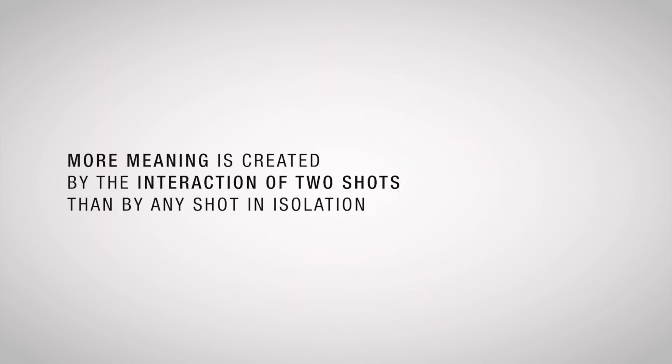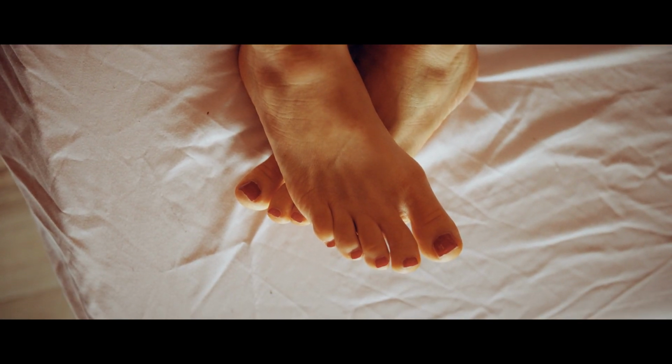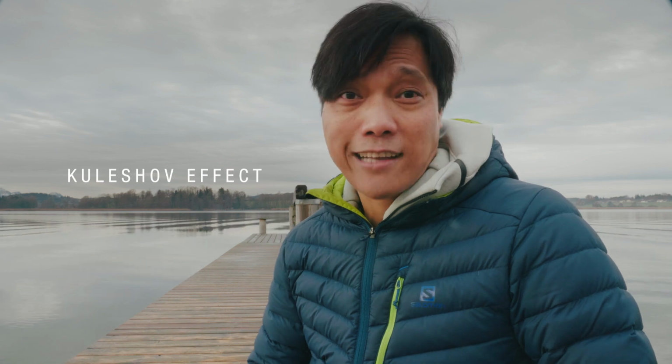Let me quote Soviet film pioneer Lev Kuleshov. "More meaning is created by the interaction of 2 shots than by any shot in isolation." It simply says combining 2 individual shots with meanings on their own will create a completely new meaning. Take this shot and combine it with this shot, which would suggest I'm hungry. Take the same shot and combine it with another shot, and my face suggests that I'm whatever. The so-called Kuleshov effect is the basis of how film works.